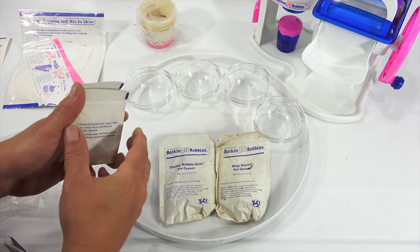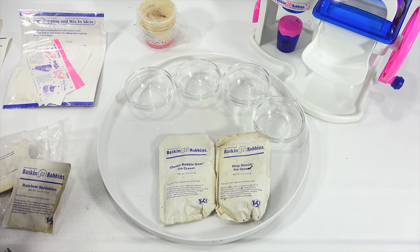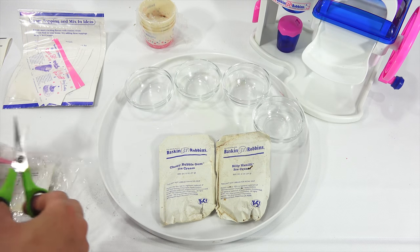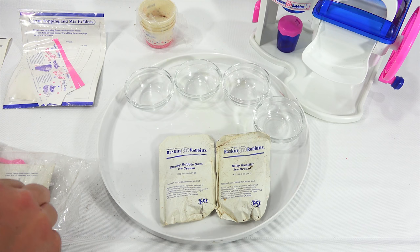Chocolate sprinkles. Well, those actually look okay. Let's just see. Oh, no. That's not going to be good. Well, I'll tell you what. Just for fun, let's open up a few of these.